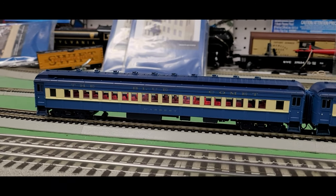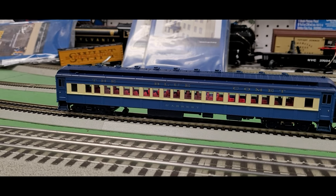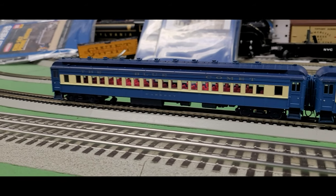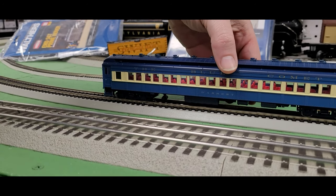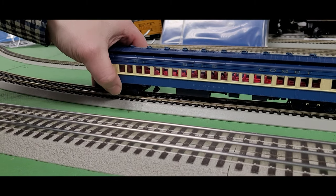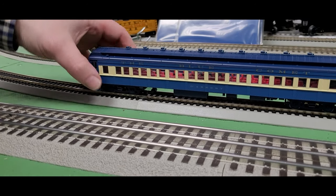As you can see, I have all the lights already in the cars. I don't know how good they show up on the camera, but what's really neat about it is they actually have a capacitor in there to make them flicker free. So if you have some dirty spots on your track, you won't have the lights cut out on you. I'm gonna try to take one of these off. As you can see, the capacitor there kind of kept the lights on for a little bit. So that is a neat feature to have on your trains as well.